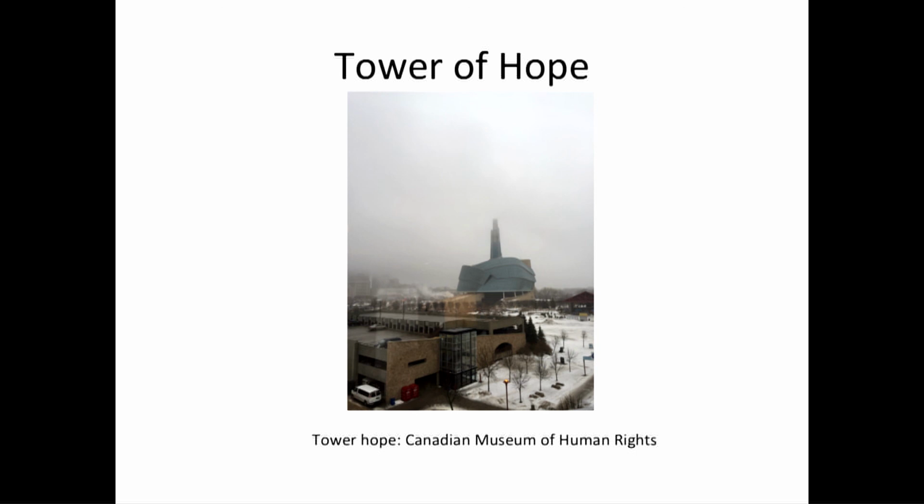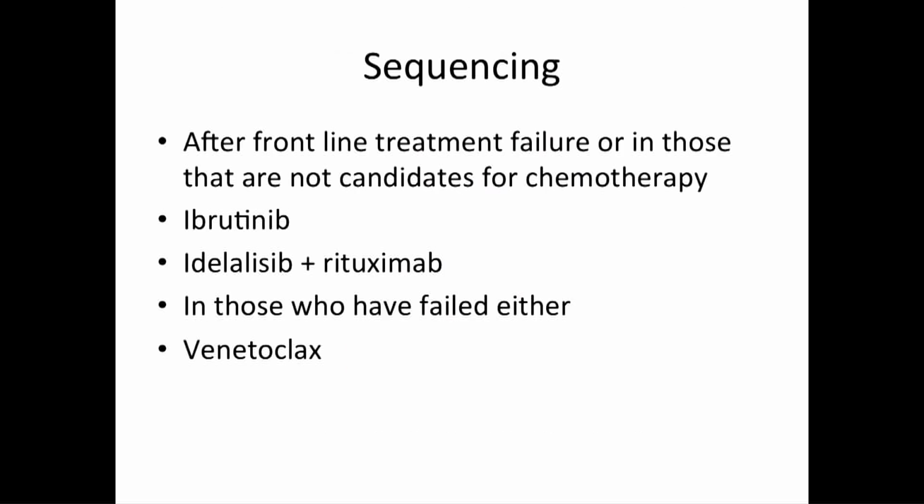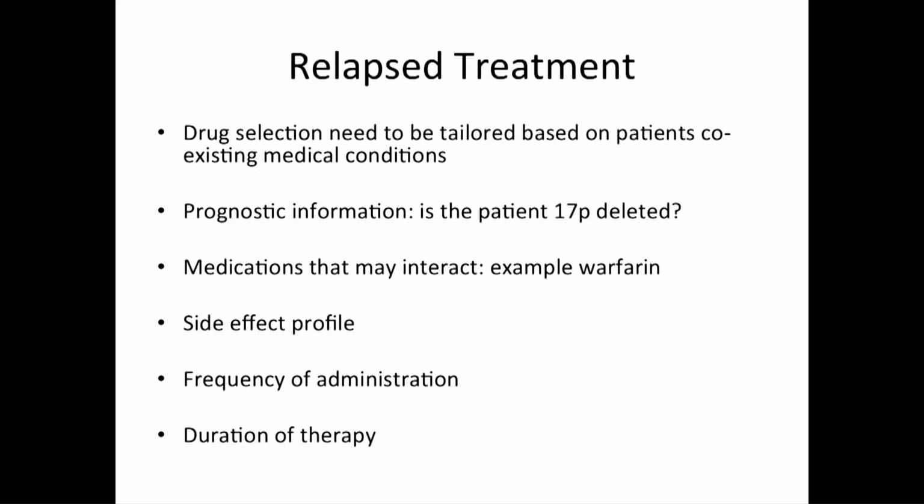In the relapse refractory setting, the treatment options have exploded. So some of the things that we've had to work out, now that we have these drugs available, is the sequencing of these drugs. And for the most part, I think knowing that you're 17p deleted, ibrutinib is our treatment of choice. And then it becomes one of the BCR targeted agents. And in those who have failed either, it's venetoclax. Selecting these treatments depends on multiple things, including the genetic mutation and the side effect profile.